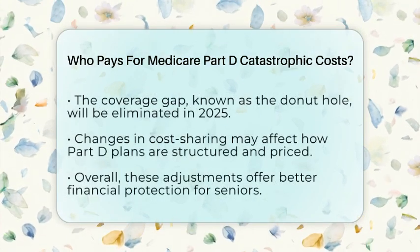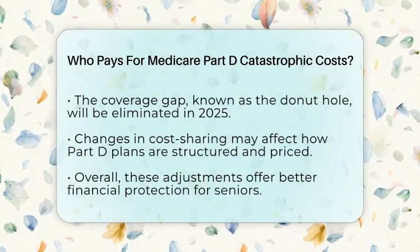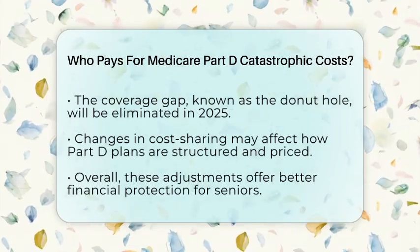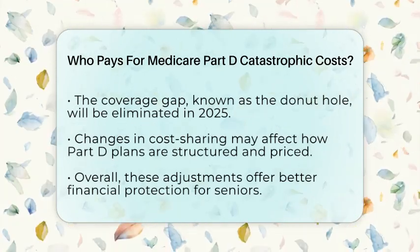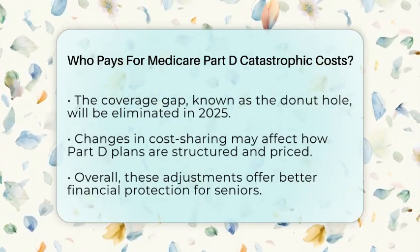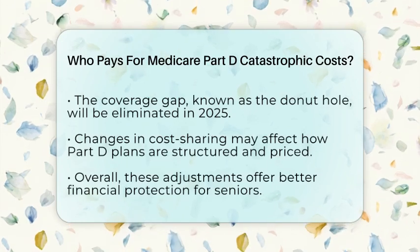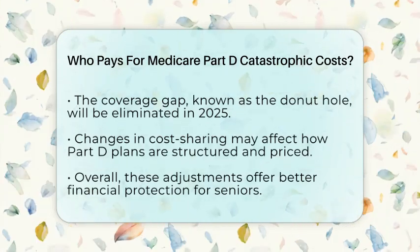It is also important to note that the coverage gap, often referred to as the donut hole, will be eliminated in 2025. This means you will no longer face increased costs as you transition from the initial coverage phase to catastrophic coverage. Overall, these changes mean that Part D plans now carry a larger share of catastrophic drug costs.